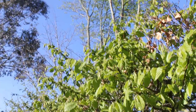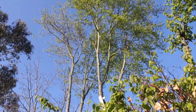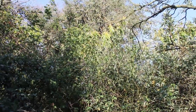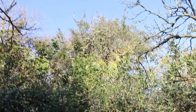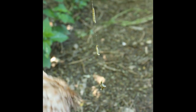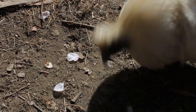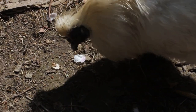So when we're talking about air meadows and thinking about what we're going to grow for our poultry, then we look up. Look down. And we also look along.